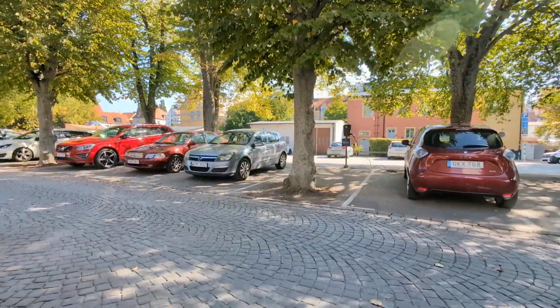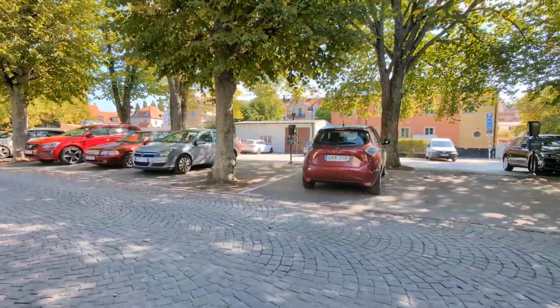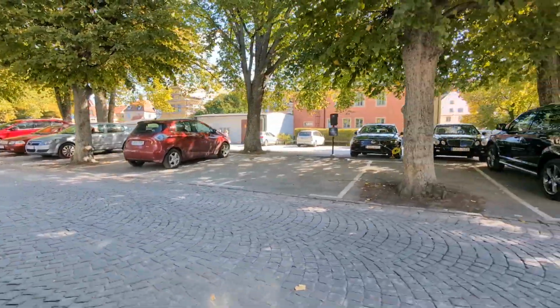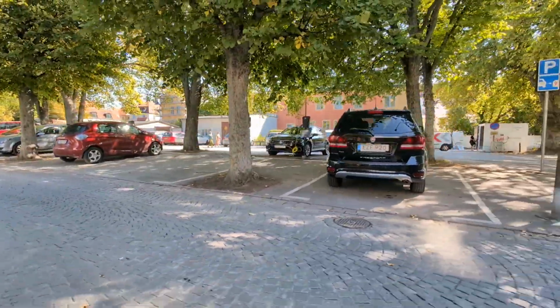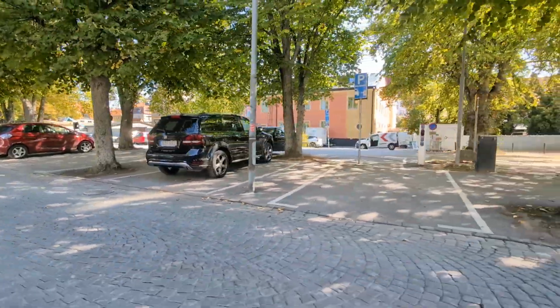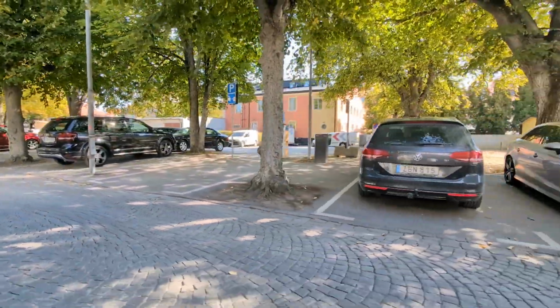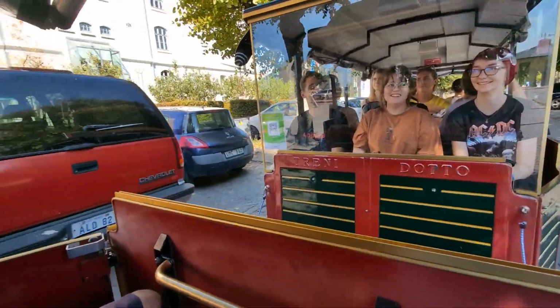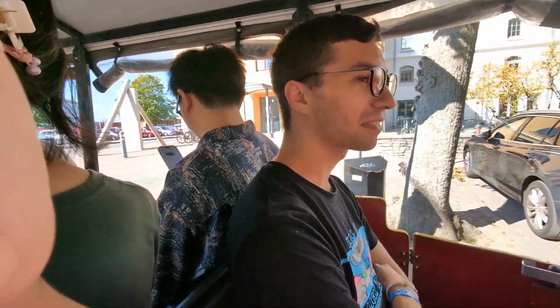Train. You are about to embark on a trip around Visby. Welcome aboard the Visby train. You are about to embark on a trip around Visby town walls. Try to imagine that we are about to travel through time, from way back in the Stone Age right up to today. Our trip begins here in Visby Harbour.